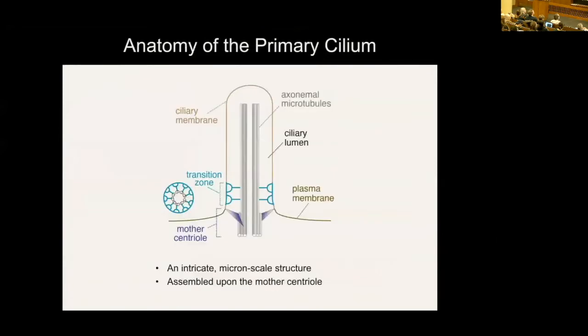If we look in a little more detail at the structure of the cilium, there are a few features to highlight. As I mentioned, it's a microtubule-based structure, and at the core of it are these so-called axonemal microtubules that extend from the base of the cilium, which is formed by the mother centriole, which basically docks at the cell surface here and gives rise to these axonemal microtubules. This microtubule core is surrounded by the ciliary membrane, which is essentially a subdomain or protrusion from the plasma membrane surface of the cell. The main point here is that this is a fairly complex and intricate structure, even though it's quite small. In terms of scale, it's about 1 to 6 microns in length and about 300 nanometers in diameter.